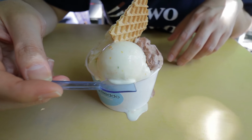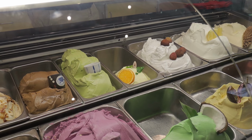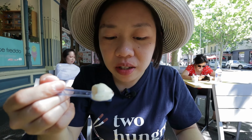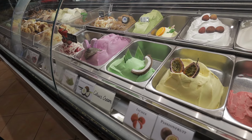The last flavor is the orange, some kind of citrus combination between orange, lemon, lemongrass, and coffee lime. Again, they nail the flavor. The ice cream is super smooth, with a perfect balance of sweetness, sourness, and fruitiness. I think Il Dolce Freddo is still the best for me. Since I arrived in Melbourne, this is our go-to gelato shop.